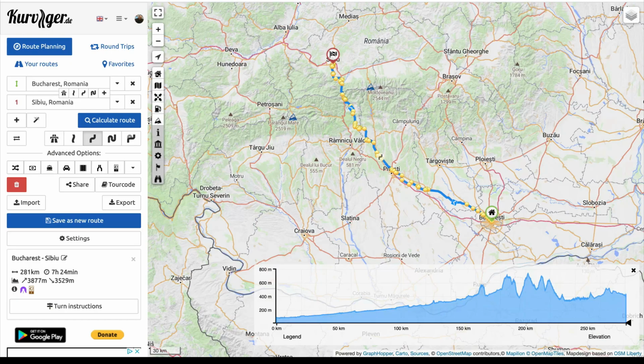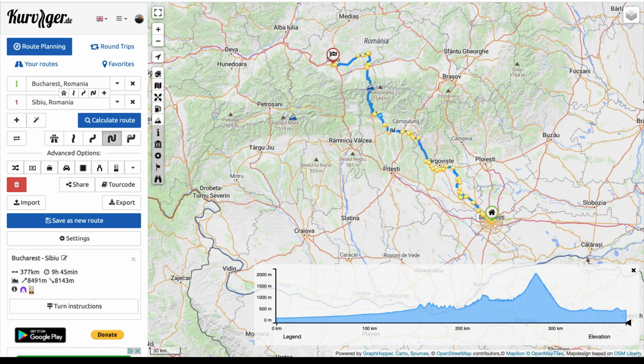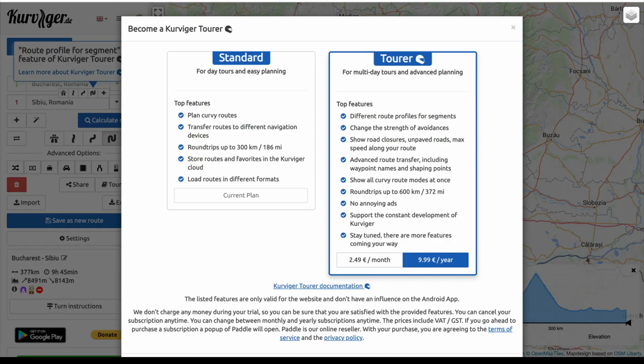Now, I mentioned also the Kurviger app. It's Kurviger.de, it's a German web page, but it's also available in English. And you can do route planning, you can do round trip planning. Here I had, for example, a Bucharest CBU. Now, one thing which disturbed me, I have the Kurviger Pro app on the mobile phone, but when I want to have a different route option, or I want to do some changes directly here, it says route profile for segment is a feature for Kurviger Tourer. So that means yep, I have to pay for it. It's either €10 per year, I could do it, but I'm not sure if I need that necessarily, maybe in the future, but for now I stick to the standard, and it does the job for me.